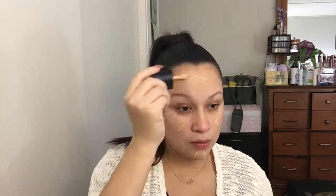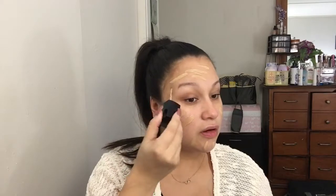So I am just going to put this foundation all over. This is a really good affordable foundation too. It's like $6, which if I'm not mistaken, I think that's how much the e.l.f. foundation is too. I never tried it, just because I have so many foundations, so I never just picked it up.